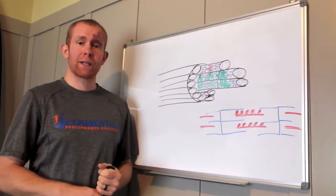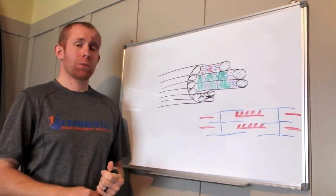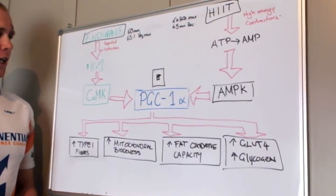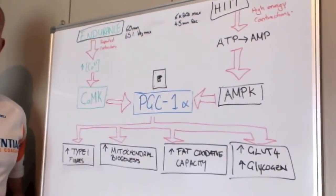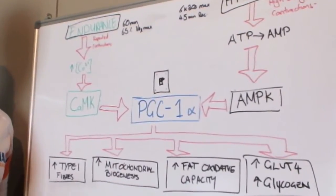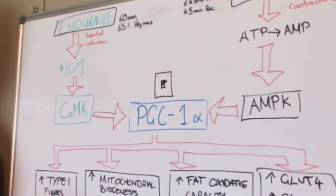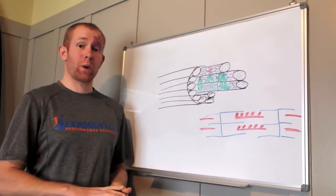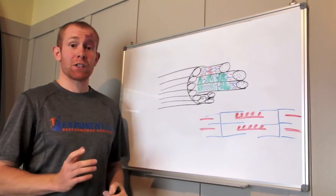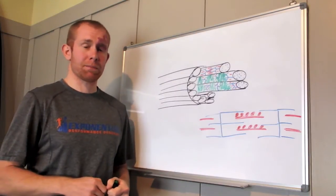Today's Whiteboard Wednesday, I want to cover a question I got about last week's video. If you remember back to last week's video, one of the key signalers for the PGC1 alpha through the endurance pathway was that of excess calcium circulating around our system. And I got the question, where is this calcium coming from? I didn't cover it last week, but this week you guys asked for it. We're going to geek out and we're going to have a look at exactly where that calcium comes from.